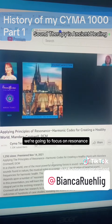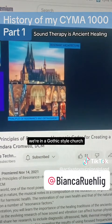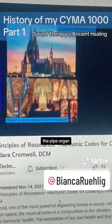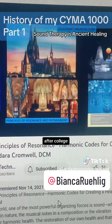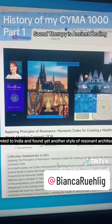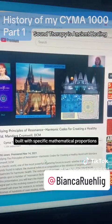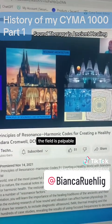For this presentation, we're going to focus on resonance. My first experiences with the principles of resonance and entrainment were in a Gothic-style church, where the sounds of the Latin Mass, the pipe organ, and the songs of the choir reverberated within the arcs and the spires and the domes. After college, I traveled to India and found yet another style of resonant architecture built with specific mathematical proportions, creating a force field of resonance. And when you walk into these types of structures, the field is palpable. You can feel it just instantly.